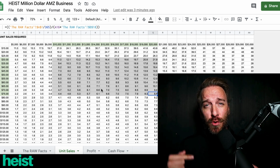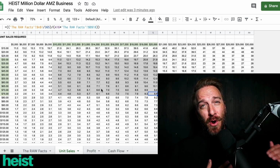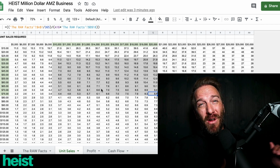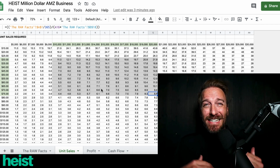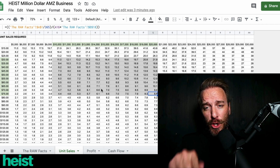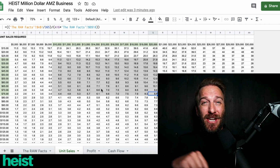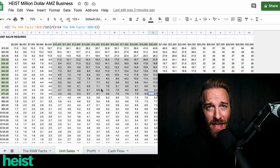Do the math, crunch the numbers, figure out your own budget, figure out the kinds of products you want to sell in terms of monthly revenue, and then you can pretty easily piece your way back, determining how many products you want to sell, and then ultimately using the second tab, what price points I can sell at and how many units I need per day to hit that target.